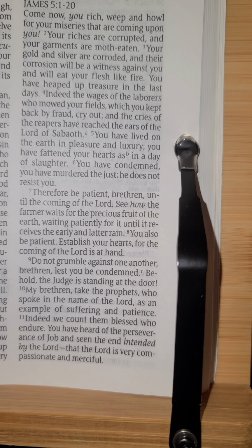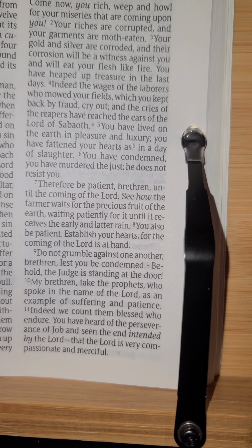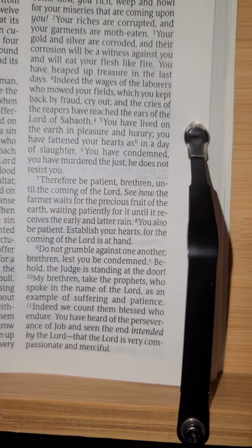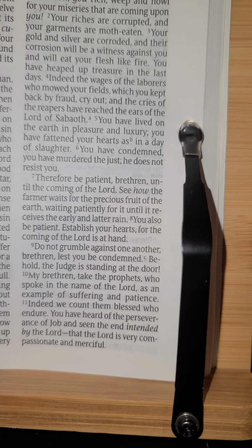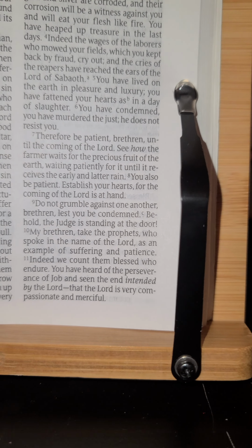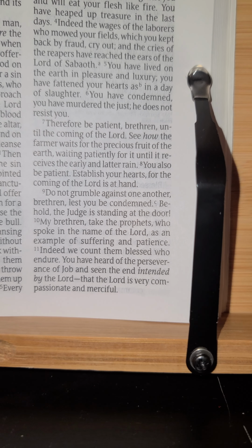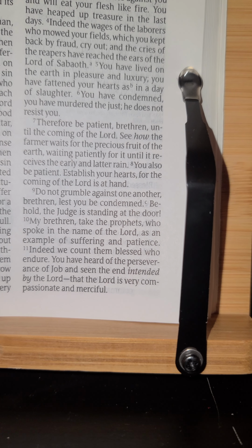Therefore, be patient, brethren, until the coming of the Lord. See how the farmer waits for the precious fruit of the earth, waiting patiently for it until it receives the early and latter rain. You also be patient, establish your hearts, for the coming of the Lord is at hand. Do not grumble against one another, brethren, lest you be condemned. Behold, the judge is standing at the door.